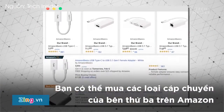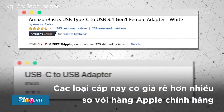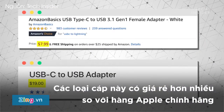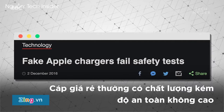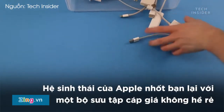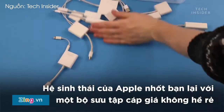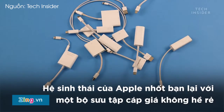If you're thinking that you can find cheaper dongles on Amazon, you're right. Apple's first-party dongles are notorious for being more expensive than third-party options. And many people like the confidence of buying their accessories directly from Apple. Once you've spent a ton of money and amassed a collection of Lightning and Thunderbolt 3 dongles, you're locked into the Apple ecosystem even more.